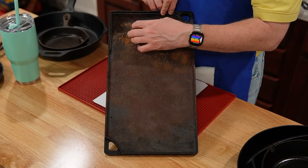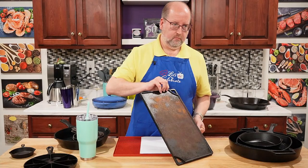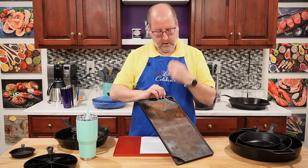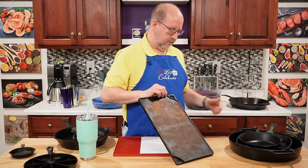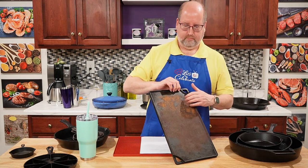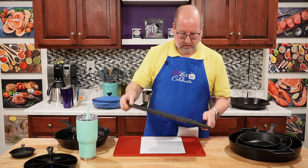This just sees the burner. It's not hurting anything at all. If I wanted to use this side, I would scrub it off with steel wool and re-season it, but I have other griddles, so I don't need to. But no, if it would rust through and I could see light through it, then that's the problem.